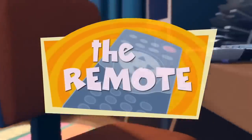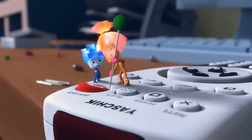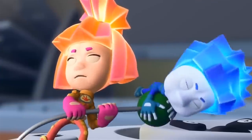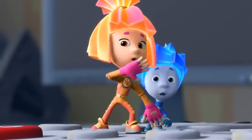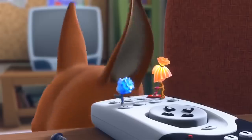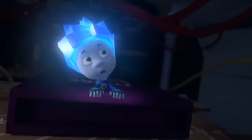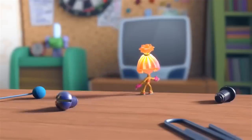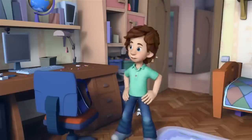The remote. Hey, Simka, the button got stuck on the remote. How can we get it back out of there? Look and learn, Nolik. Please help! Oh, come on, come on, come on! Oh! Should I let it go now? Well, oops! Nolik, hide somewhere. Nolik, she stole the remote. Nolik, where are you hiding? Nolik! Hello there, Fixies. Hey, where are you?